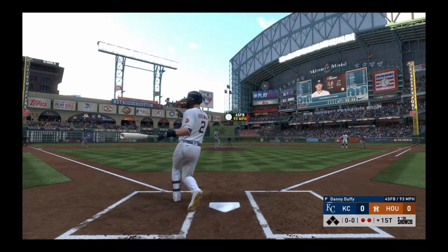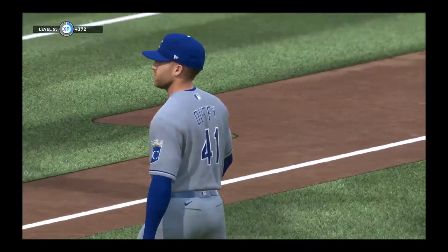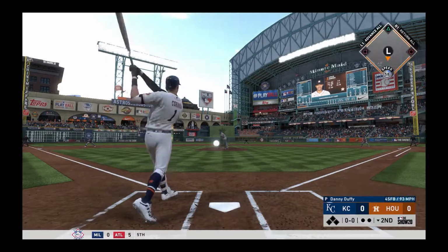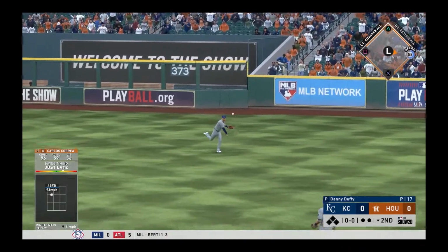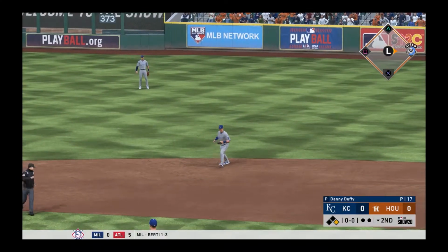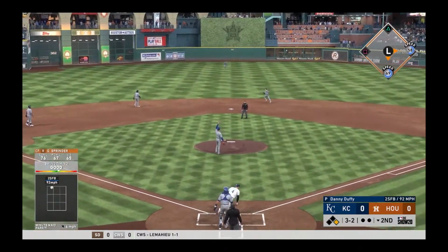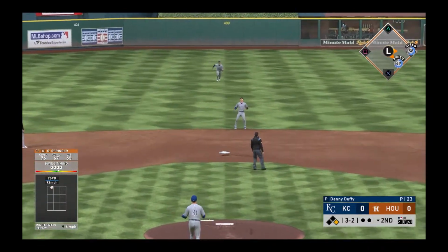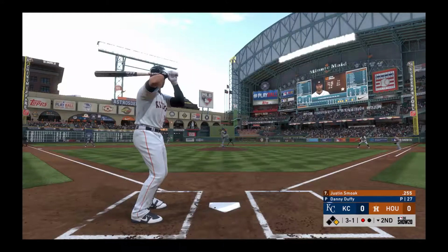Then Alex Bregman up next. He is going to swing and miss on a high fastball that would have definitely been a ball, and Duffy gets through bottom 1. Well, bottom 2 now. We're going to start off with Correa, who slaps one into right field the opposite way for a base hit. So leadoff man once again on board for Houston. George Springer up next. 3-2, gets a nice fastball he could do something with, but instead pops it up behind second base for an easy first out.